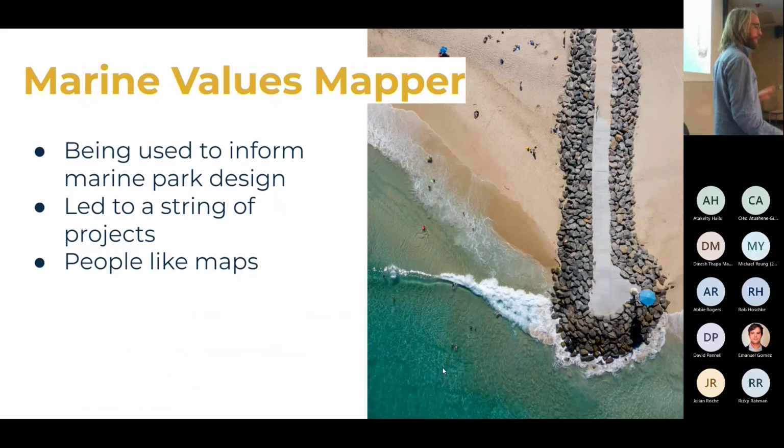The values mapper is being used to inform the South Coast Marine Park designs. That's part of the discussion process at the moment, and it's led to a string of projects because basically people like maps, which maybe is an experience that everyone has had. But Brooke has spent a lot of time since then making more web apps and more maps.